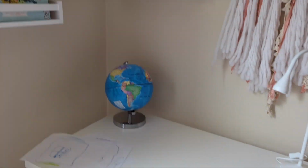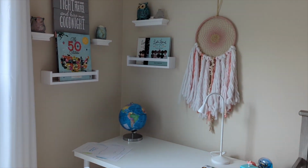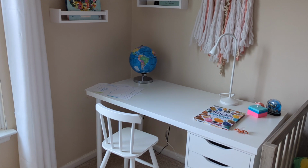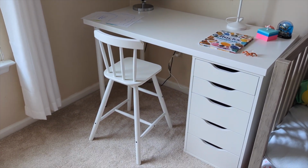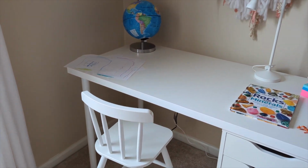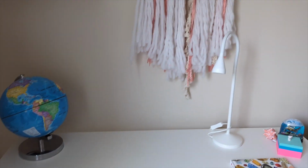I did not finish the closet on day two, but I did mostly finish Alani's desk. Obviously, the space will change as she uses it, but I'm so happy with how it came together. She has a little bit of wall space on the side, and then if I move the dream catcher, she also has wall space in the front.